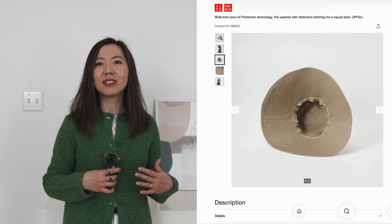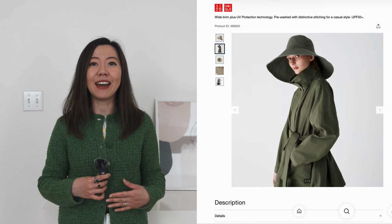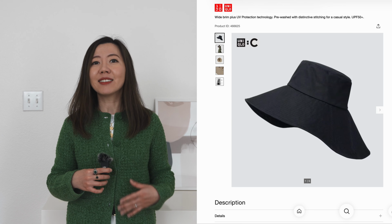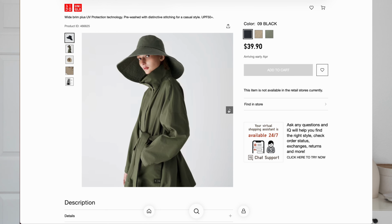Besides, the brim looks bumpy. From the picture or videos, it may look nice because I do love the design, but in person, the bumpy brim may look cheap, not sleek. Among these three colors, maybe the black one is the color which can minimize the bumpy appearance of the brim.